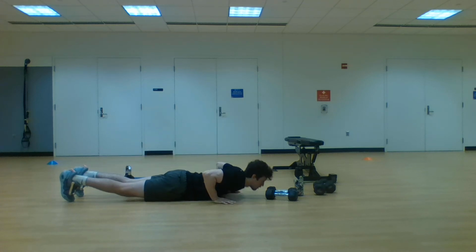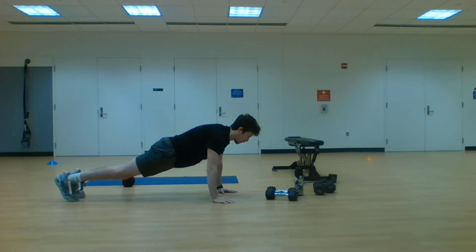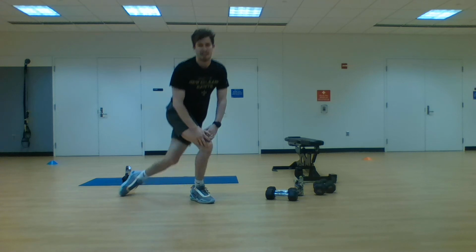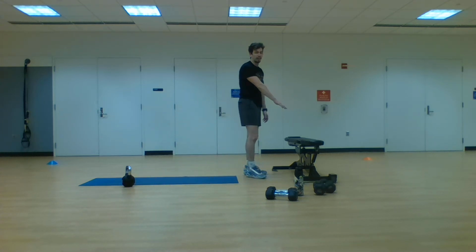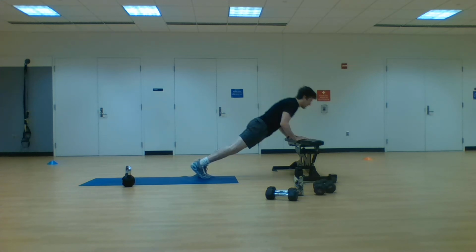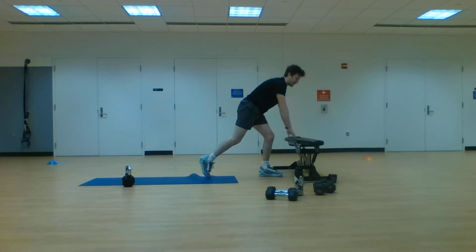Hopping up, just like so. If you want to, you can add a little push-up clap in between to make it that much more difficult. But vice versa, you can make it a little bit easier for you by raising it into a bench plyo push-up or an incline plyo push-up. This is what I would recommend for anybody that's just getting into this exercise. It's going to make you be able to do this exercise a little bit easier with that elevation.